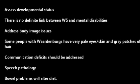If there is profound hearing loss from birth, a speech pathologist may be needed to help teach the child to speak. Some patients with Waardenberg's may also be born with a cleft lip. This could be addressed by a speech pathologist as well. As mentioned earlier, bowel problems are often present and a specific diet may need to be established for these patients. A nutrition consult would be appropriate.